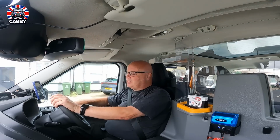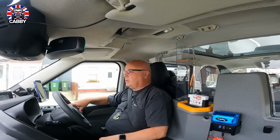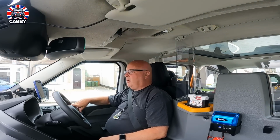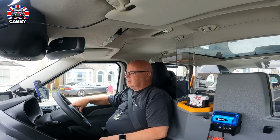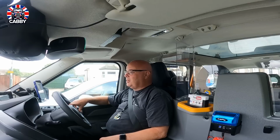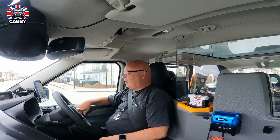I was really apprehensive about buying one of these, and even my wife thought I wouldn't like it. And after driving it for about half an hour, I really began to realise that I was going to really enjoy this, and I was going to like it. I really like it.